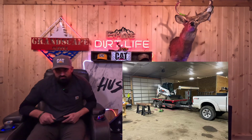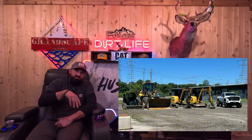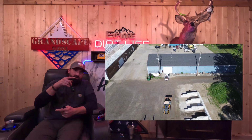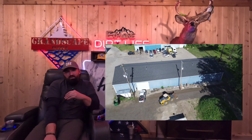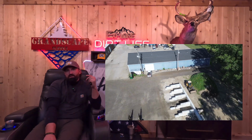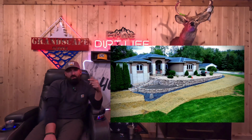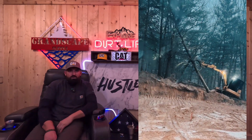I started out with just a truck, trailer, and a skid steer, and now we have big wheel loaders, multiple skid steers, mini excavators, a big shop, a yard where we sell all of our own materials, and we've just increased in the amount of work that we're capable of doing. We do a lot of underground excavation now. We do a ton of hardscaping, landscaping, land clearing, demolition, you name it. We've kind of worked our way into a little bit of everything.